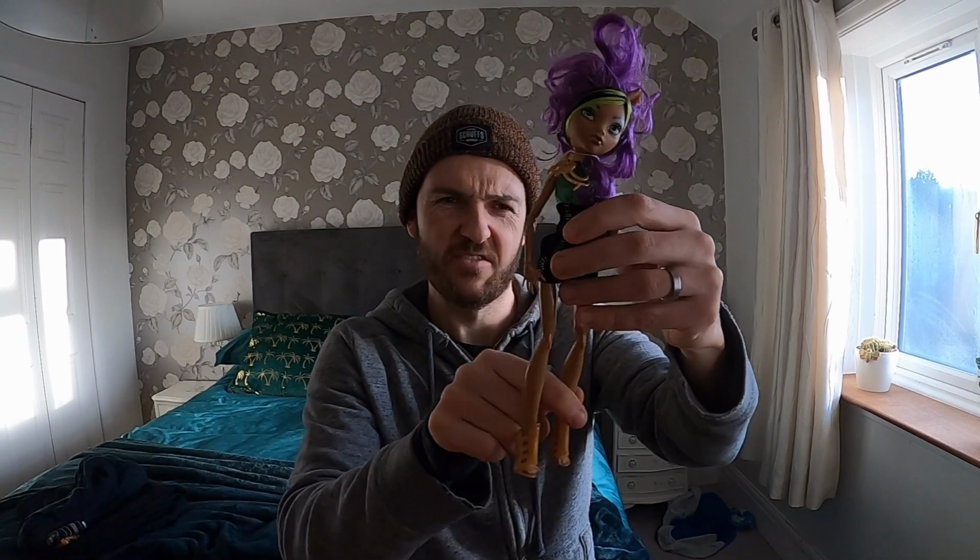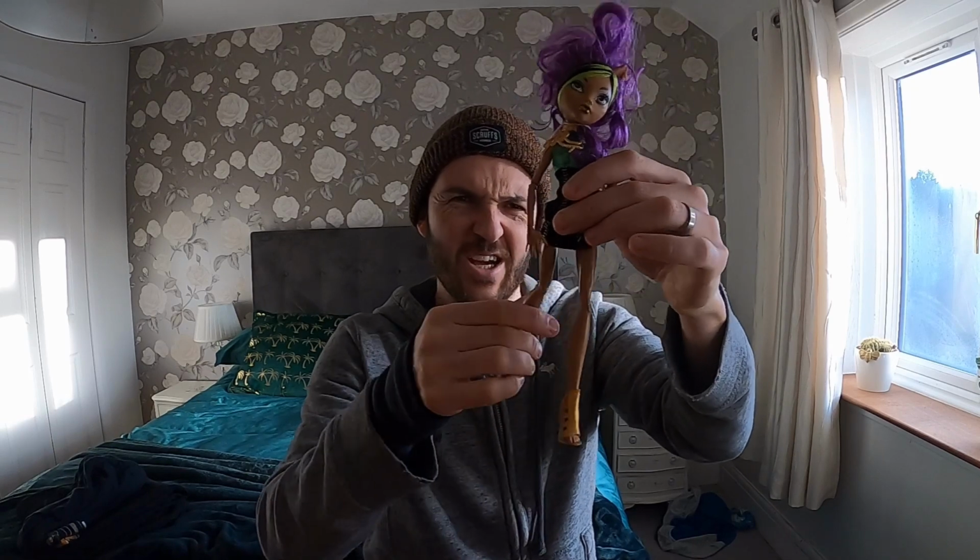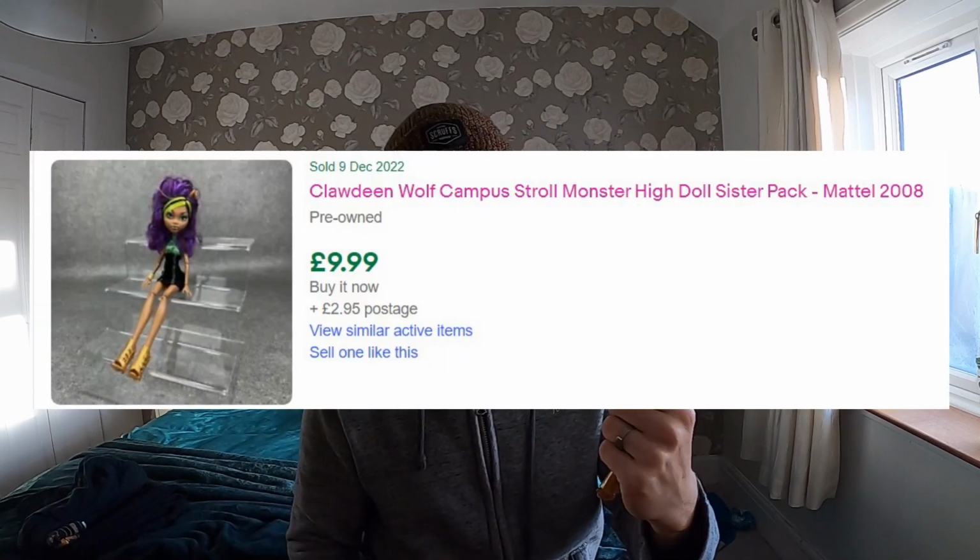So these were all £3 each, which seems a little expensive for a doll, but should be okay here. Now I can't remember all their names, so I'll have to put a little caption in. But these are all in good condition. Some of the articulation is a little loose, which isn't the end of the world, but will hurt the value a little bit. So this one is something wolf. Oh, the caption will explain it.